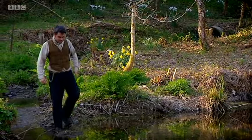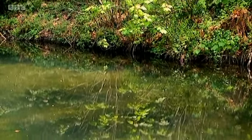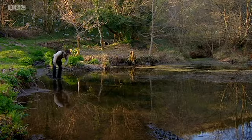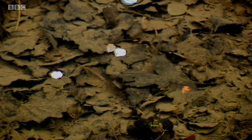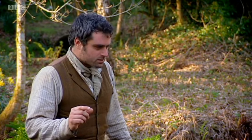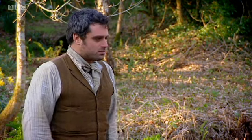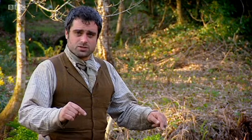Peter's followed the stream to its mouth at the mill pond. They're in the mill pond, and I can see them. This is a big old pond, though. But right now, they're small, they're defenceless. The predators probably in the water and out of the water. So, you know, if we want to keep our trout stocks up, we need to rescue them while they're small.